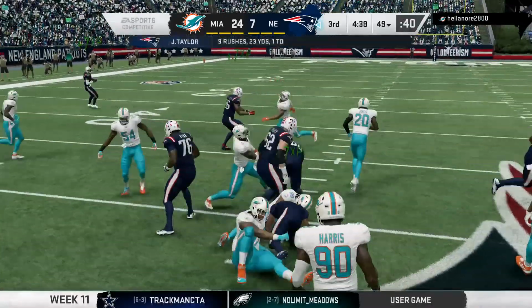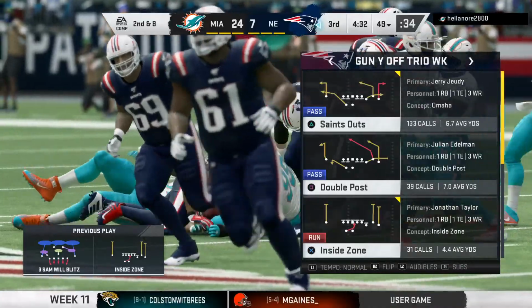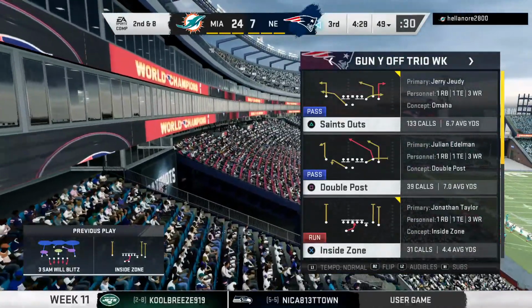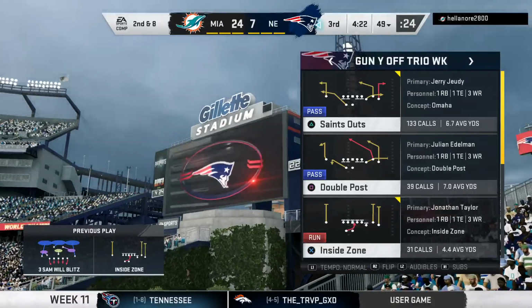Here's Taylor. And very little running room there. He did get a couple up to the 49. Well, they certainly haven't been able to get him going and establish the run, so I think it's time to abandon that plan and start chucking it all over the park. And you know who's excited about that? The defensive front. They've got a chance to pin their ears back and get after him now.